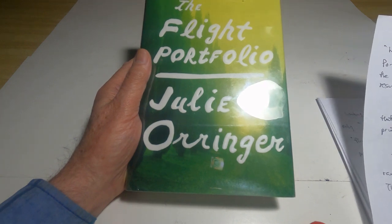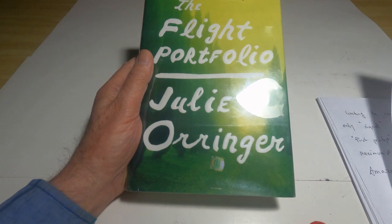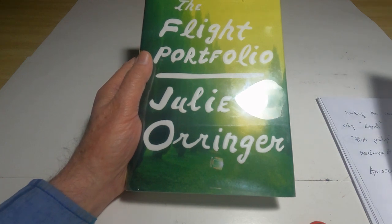I also checked eBay for signed hardcover copies of The Flight Portfolio without specifying the edition, because eBay sellers just don't tend to specify the edition.